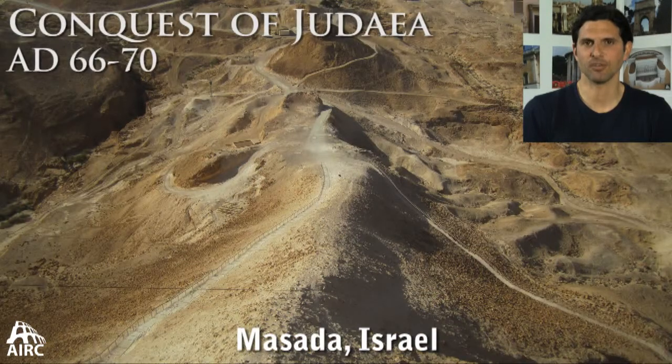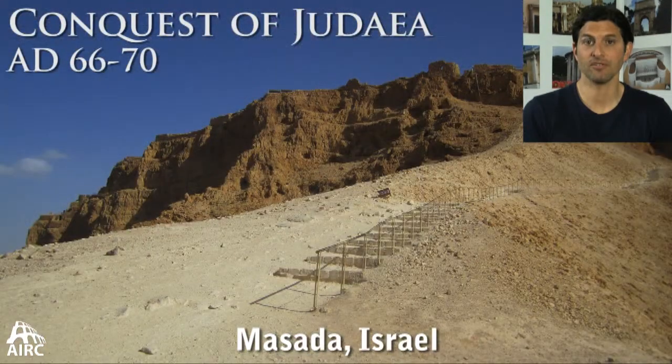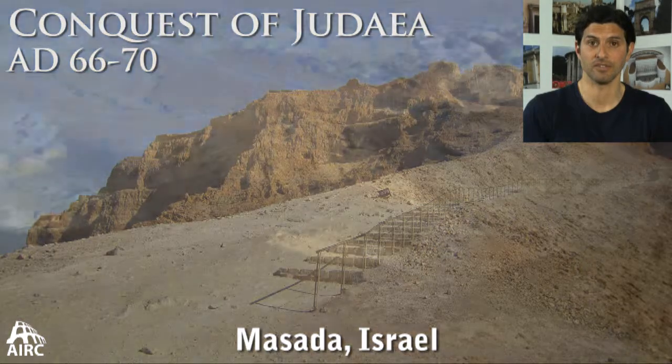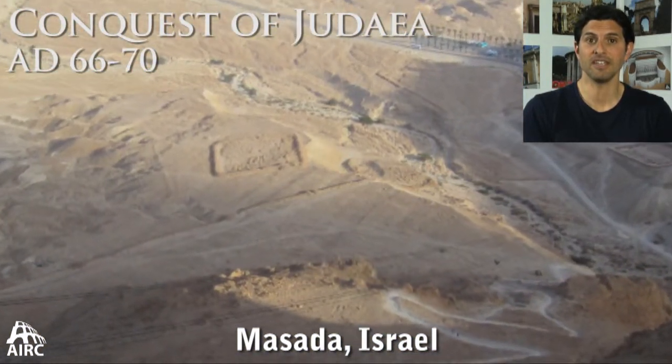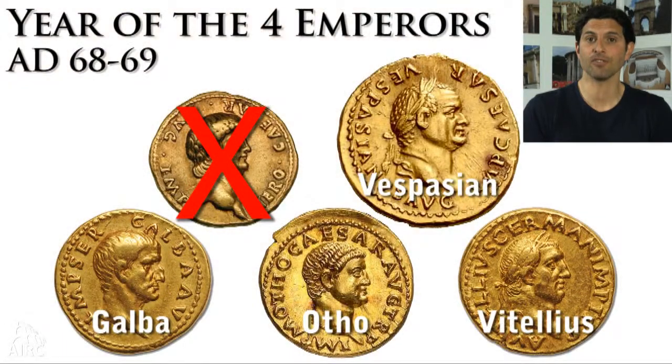Vespasian funds this large project through the conquest of Judea, which had previously revolted. Vespasian had been sent over as a general under Nero, but then Nero commits suicide, and in the year of the four emperors, it's Vespasian that's standing up on top.